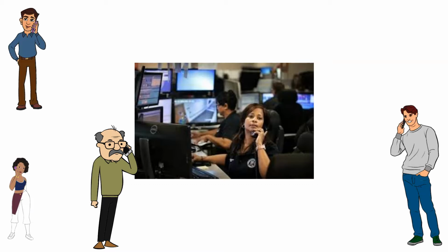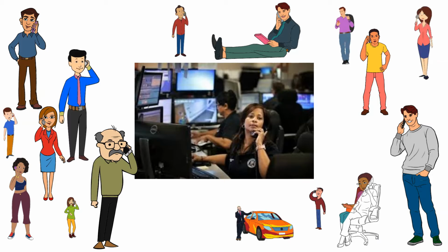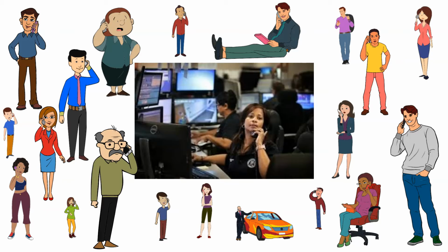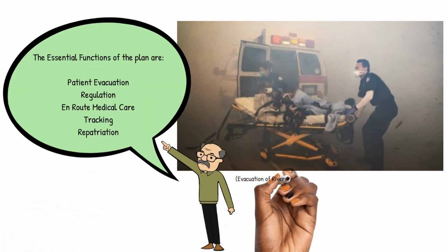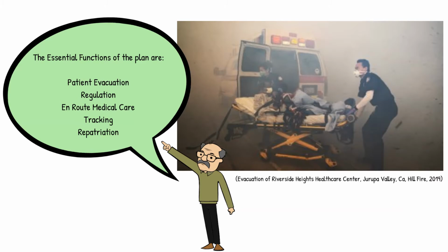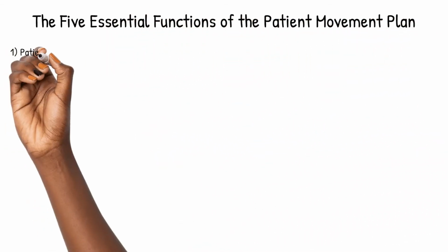So as a lot of you know, when we have a large-scale medical or health incident, 911 calls go crazy. The public needs answers. There's many patients that need to be treated, and there's a huge response that goes on. So that's all chaotic and confusing. So what we want to do within this plan is try to bring organization to the chaos. Really, the definition of what triage is, bringing organization to chaos. So there's 5 essential functions of the plan, and that's patient evacuation, patient regulation, en route medical care, tracking, and repatriation. And so we'll break some of those down in the next couple of slides here.